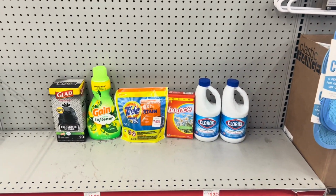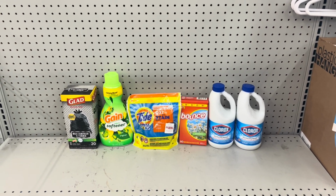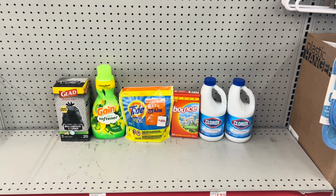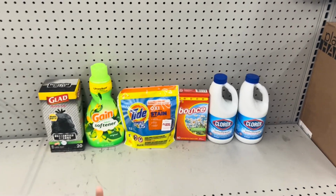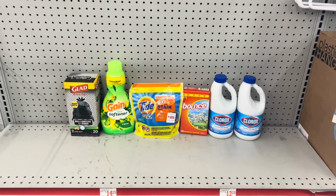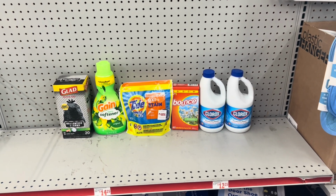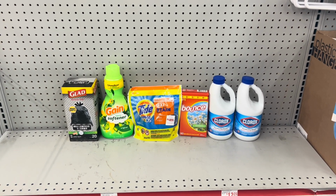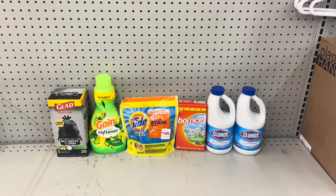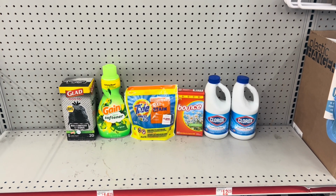All right, y'all, here's a nice deal you might want to do. Picking up the Glad trash bags at $6 using the $1.50 digital. Picking up one of the Gain products at $4.45 and using the $1 digital. Remember, if you want to just get more detergent type products, then you might want to get the Gain Flings, or maybe you want the dryer sheets or the Fireworks beads. And then pick up the Tide Simply Pods or liquid at $3.45. Use that 50-cent digital. And then pick up the Bounce dryer sheets also at $3.45. Use the separate 50-cent coupon.